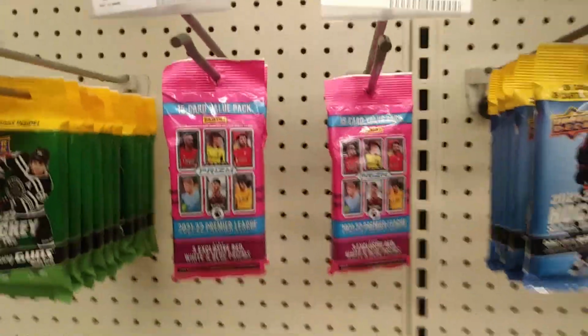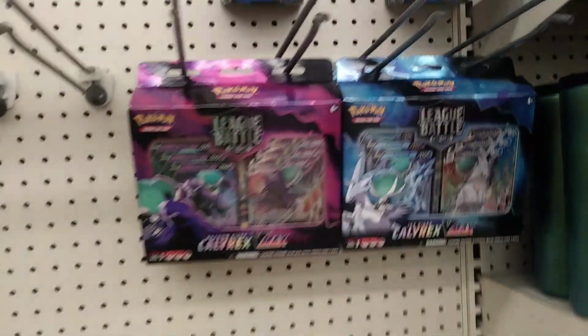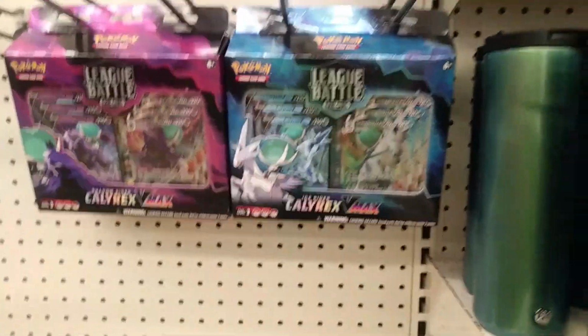Looks like this week they've got some fat packs, hockey mostly, some Premier League soccer, got a couple blaster boxes as well, but not too much other than that. Some UFOs about all. A couple of Pokemon small packs.